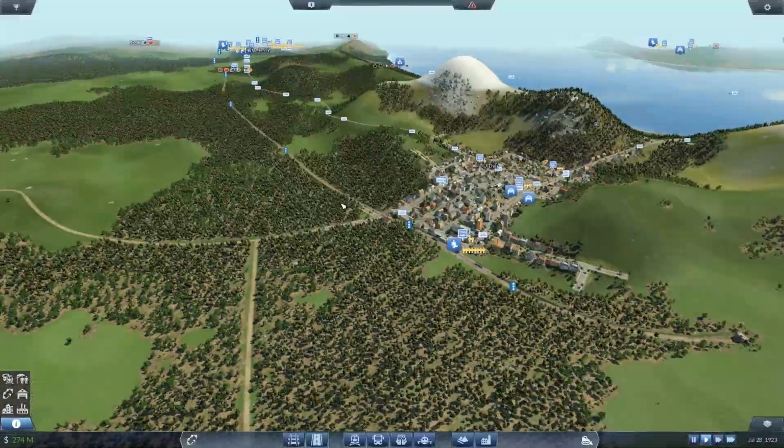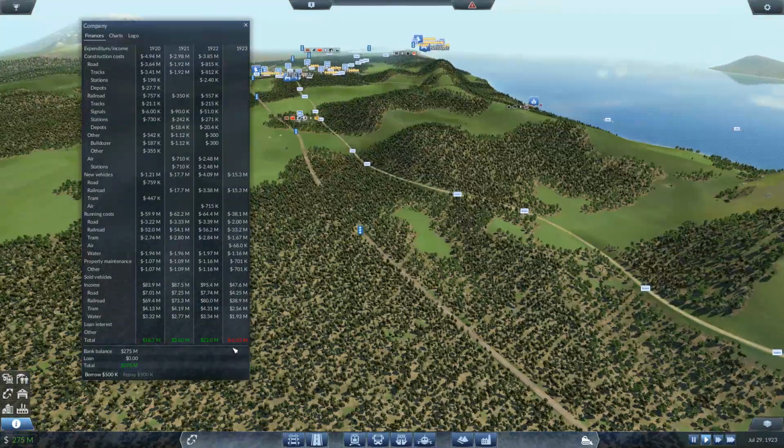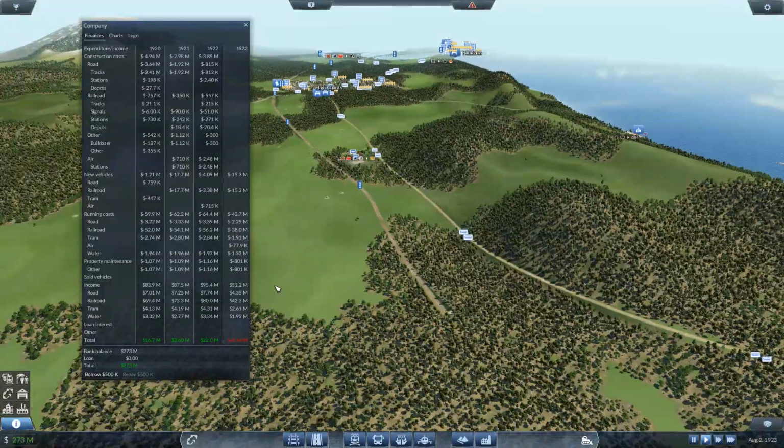Alright. In terms of our finances, we made 22 million last year. We're down a bunch right now, but hopefully that'll resolve. We just spent 15 million in new vehicles.